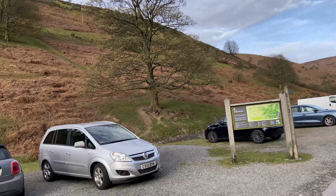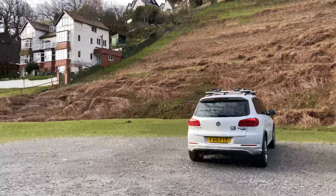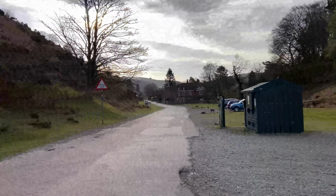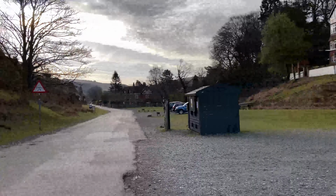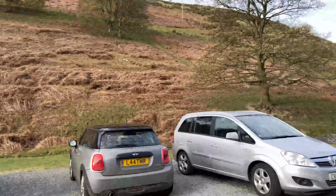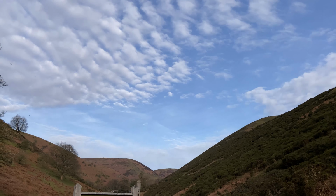And already we've seen some lambs and some sheep. This is common land, so the local farmers have commoner rights to graze their livestock here. Looks like it's going to be a good day, but it is starting to cloud over a bit.